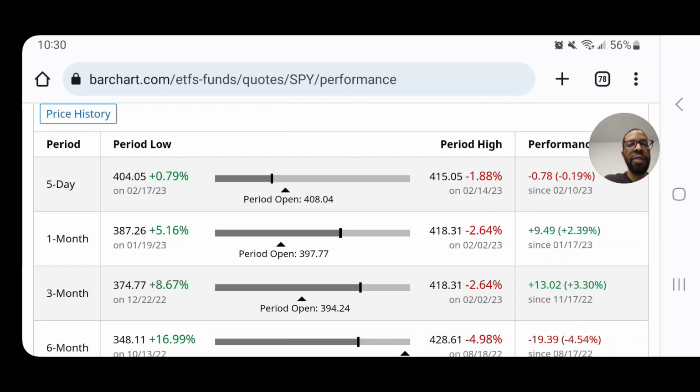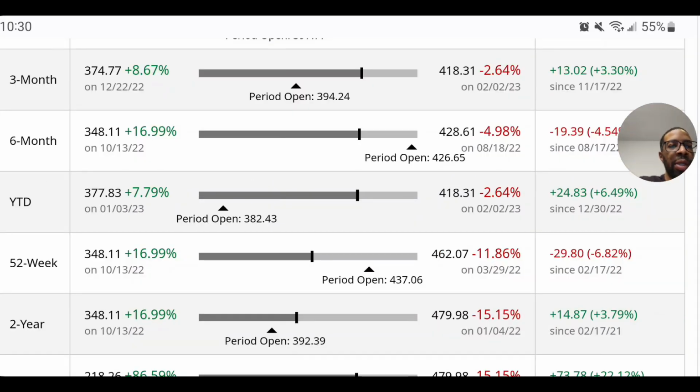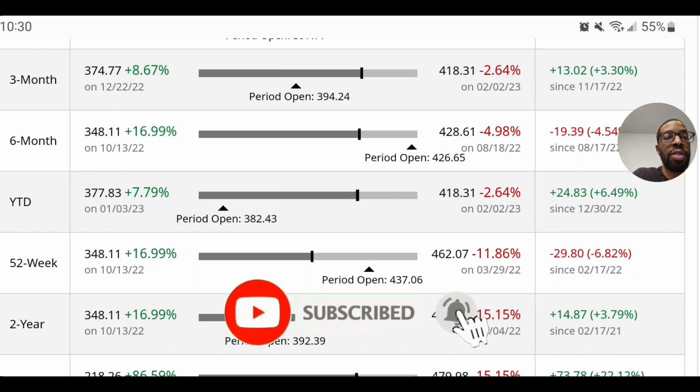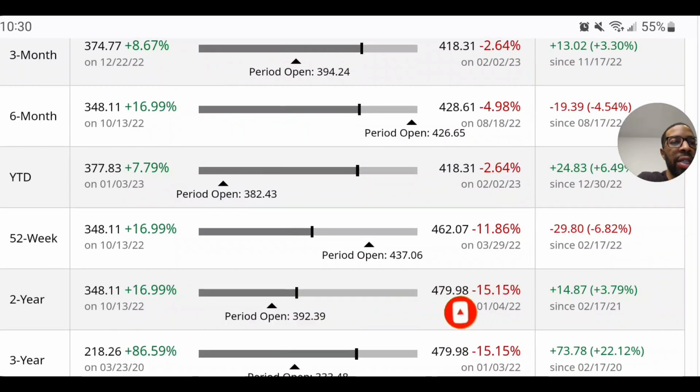So we're not going to really focus on the 1 month growth or the 3 month. 52 weeks, you're down about 6%. So okay, the banks would be beating us right now. However, let's focus on the 2 year plus, how much this has grown. In 2 years, about 3.79%, which is a bit better than the banks.